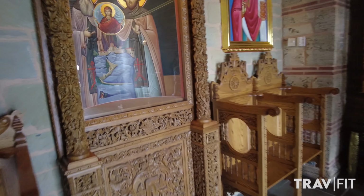So again, guys, wrapping up the Meteora trip. It has been amazing. It's been a 4-hour tour. And again, the guided trip is definitely the way to go. This is a UNESCO protected World Heritage Site.